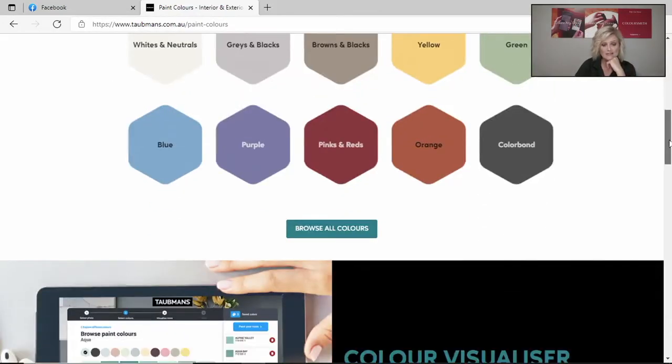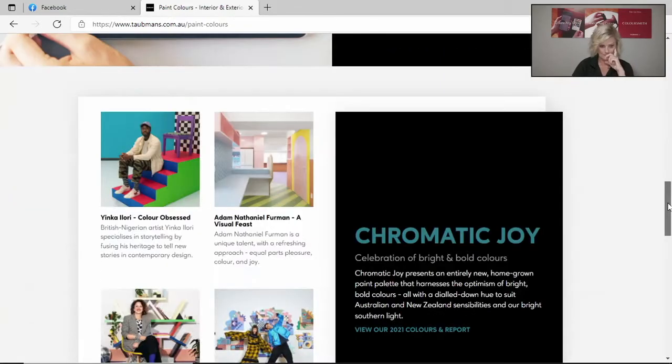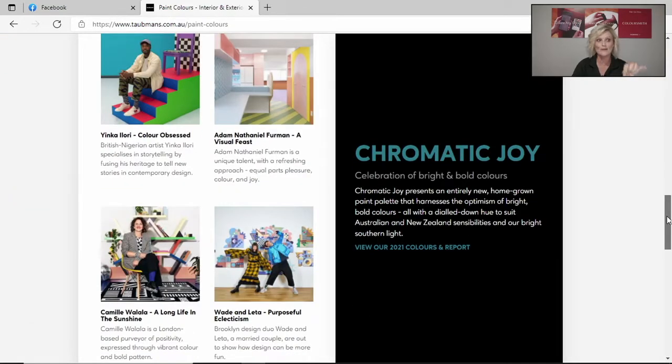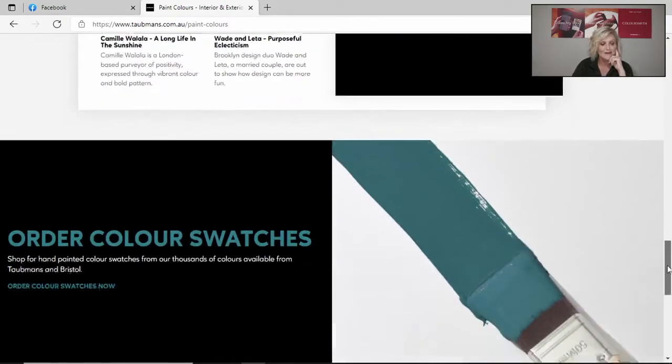The other fantastic thing that we have here is what's called a colour visualizer. You can upload a photo of your room, or use the pre-loaded photos of certain areas, and use this to find the colour that you're thinking about using. Pop it up in here and it will pre-populate, so it gives you a visual of what that colour is going to look like within a space. Chromatic Joy, our colour forecasts. Everybody should have a look at this. It is amazing. And then colour swatches.